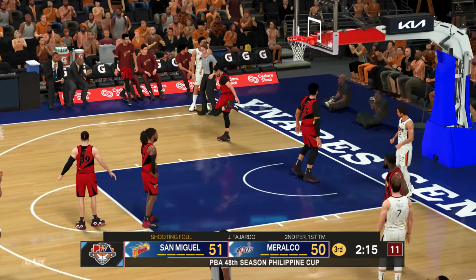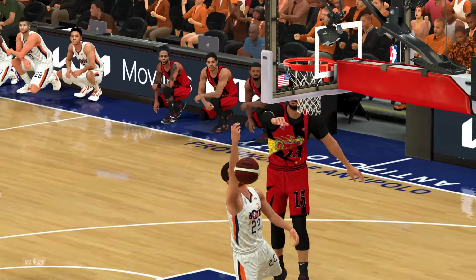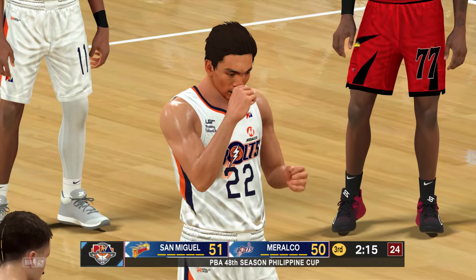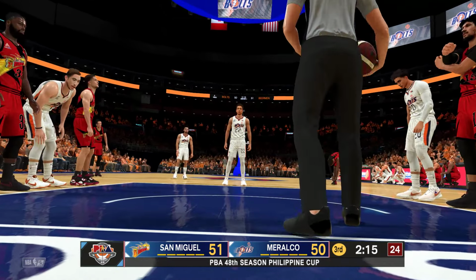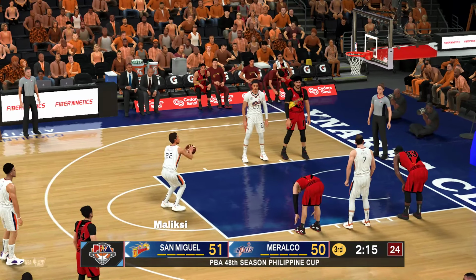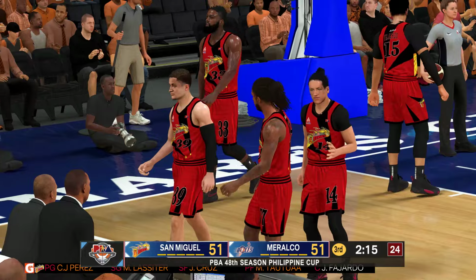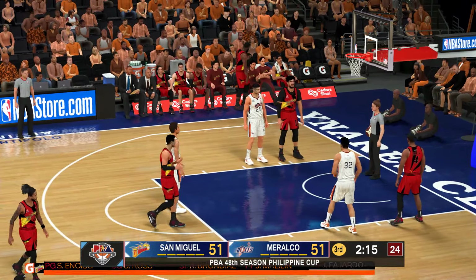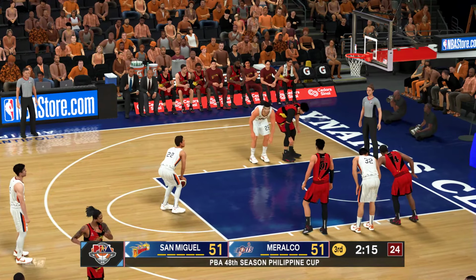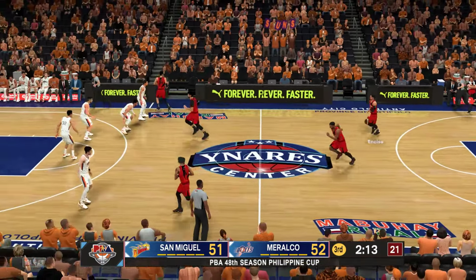Ooh, plenty of contact on that shot. Officials call the foul and he'll take 2 free throws now. Foul. First team foul. At the line for 2, number 22. First free throw is good. Both good from the line that time. Gotten six of their first 12 shots to drop in this third.